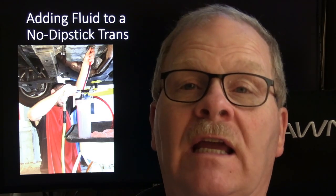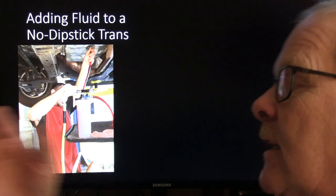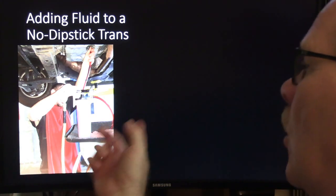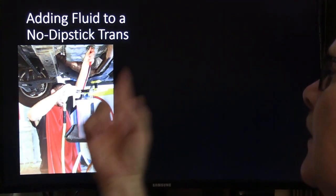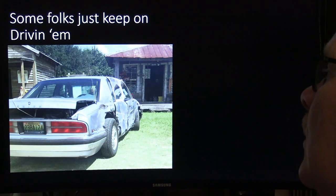Some of you guys might be able to weigh in on this. If you know the answer to how the fluid gets gone when there's no leak, let me know, because that's a very interesting thing to me. Anyway, there's a lot of transmissions, and I've talked about this in other videos, that now don't have a dipstick, and putting the fluid in, you've got to do silly stuff like this. But, you know, Volkswagens, some of them are like that too, so it's not just the Fords.